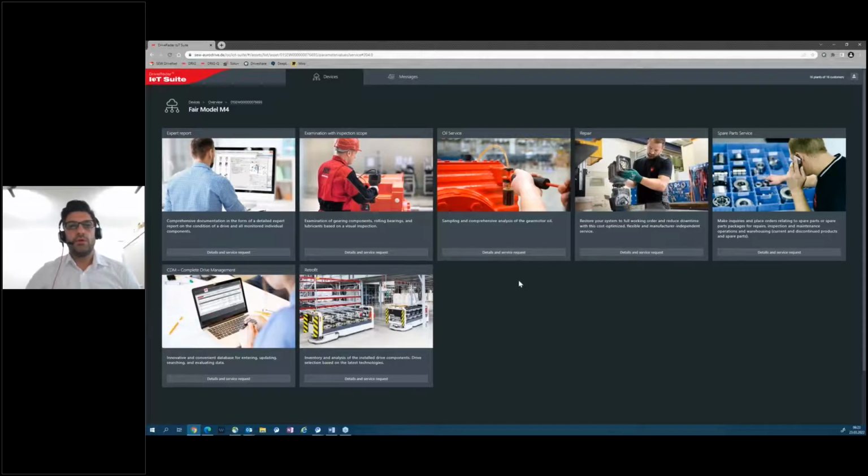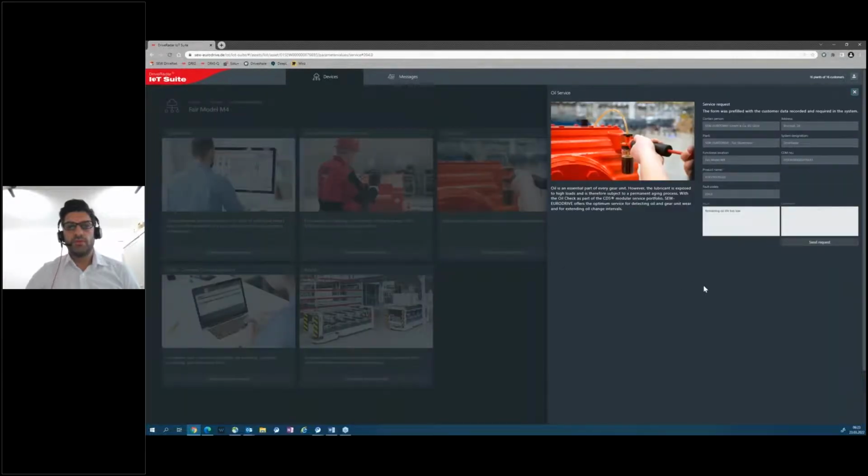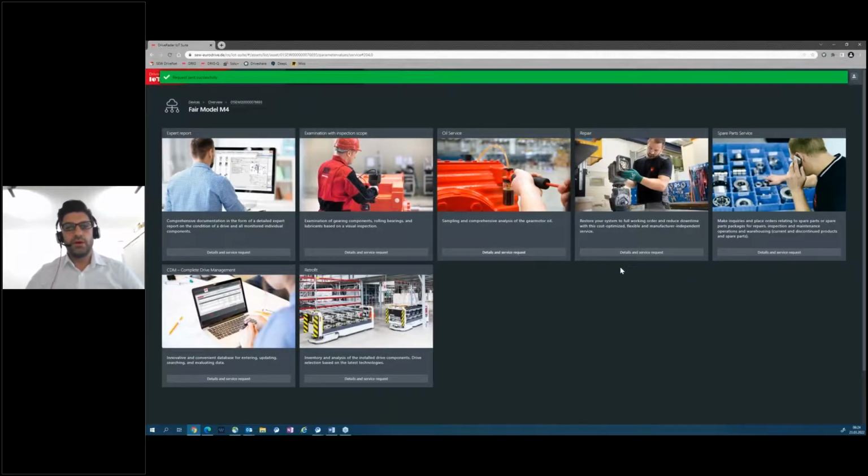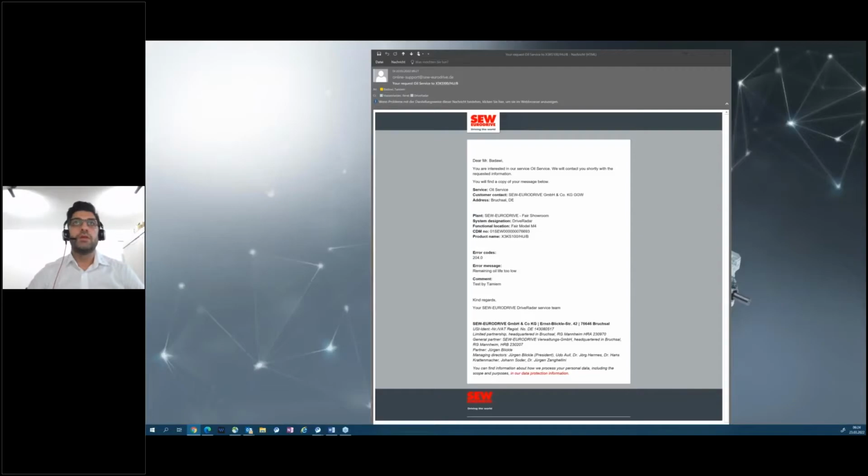Let's say I want to order an oil analysis. I click on the Details and Service Request, and the request form will open. The form is already completely pre-filled, and it only takes one more click to send the request. I just add in the comments that it is a test from me. Sending is then confirmed by this green bar at the top of the screen, and I get a confirmation to the email address I'm registered with. I can show that email.